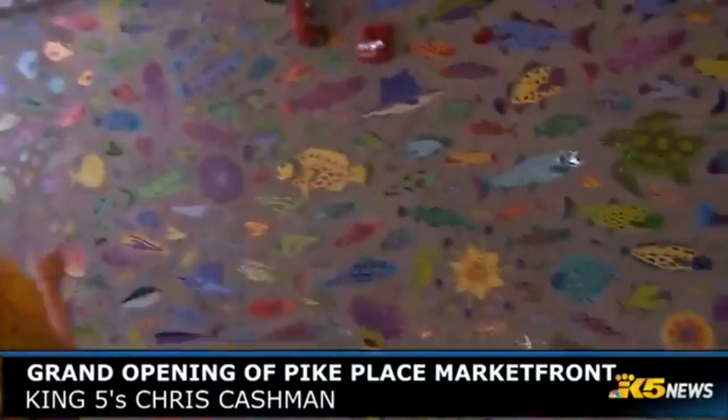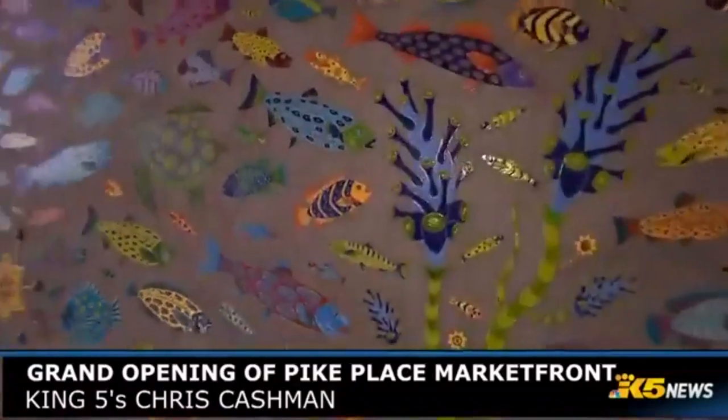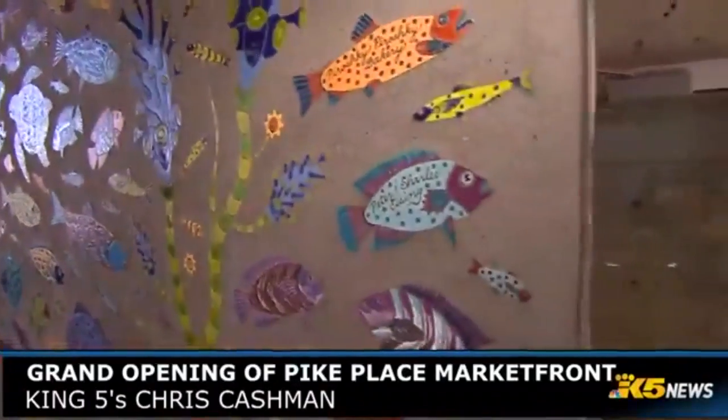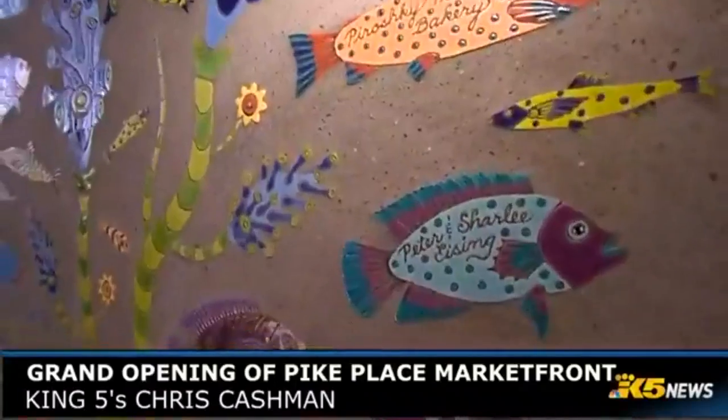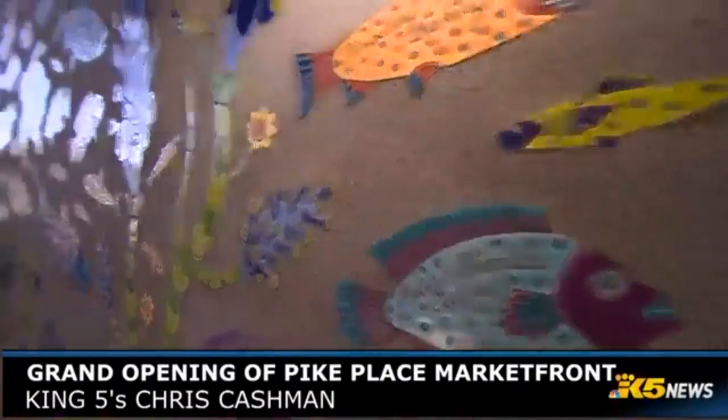So this is the other wall that's part of Northwest Microcosm. And as you'll see, there's some names delicately inscribed in some of the fish. These fish represent over $5 million in donations to the Pike Up campaign to help complete the market front. So these are some of our biggest supporters. And people just love it. I mean, look at this color.